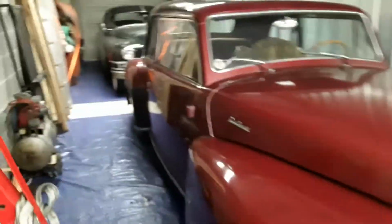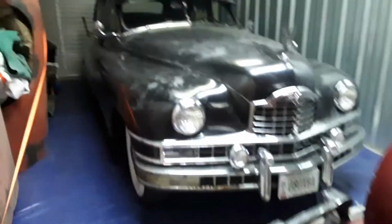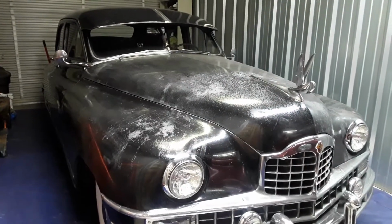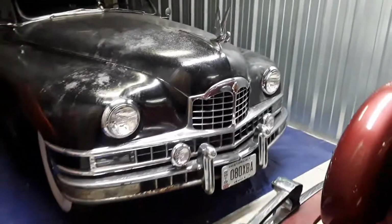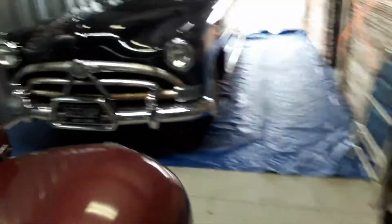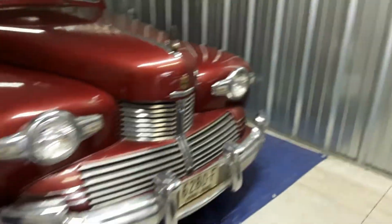But anyway, taking a little walk around here. Got everything all packed up for the year. Got everything all winterized. But get them all ready. Anyhow, one of the projects I've been working on is this Lincoln Continental here, and this is really probably going to be most of the video update that I'm going to talk about today.